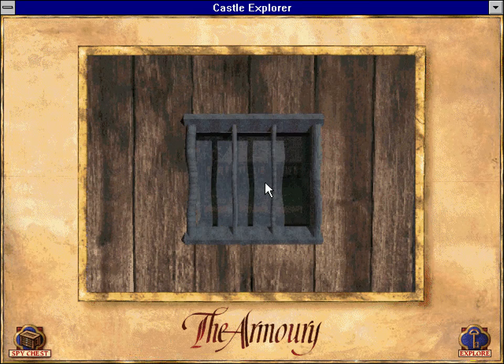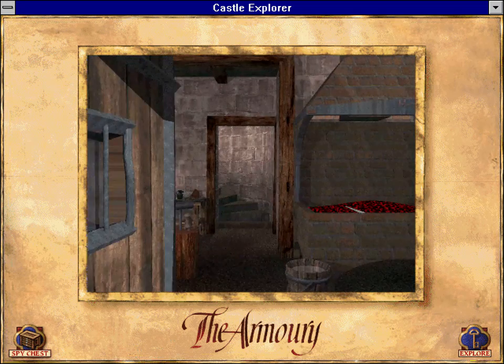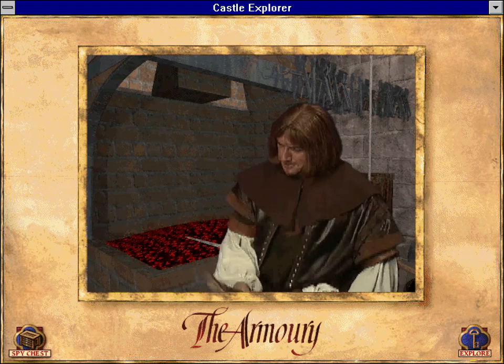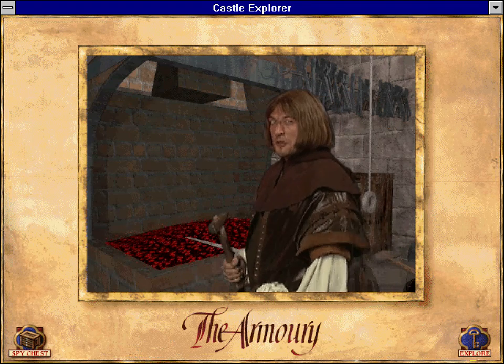Your disguise is good, Spy, but the armourer may still be suspicious. Here's a tip. Keep busy, and he'll suspect nothing. You brought the hammer like I asked you? Good. Good. Come in, and I'll tell you about the work of an armourer.